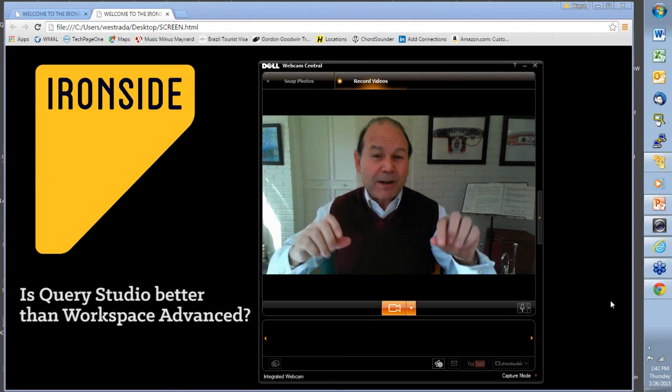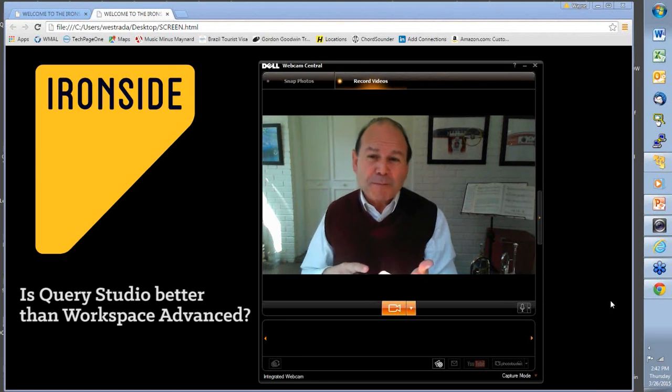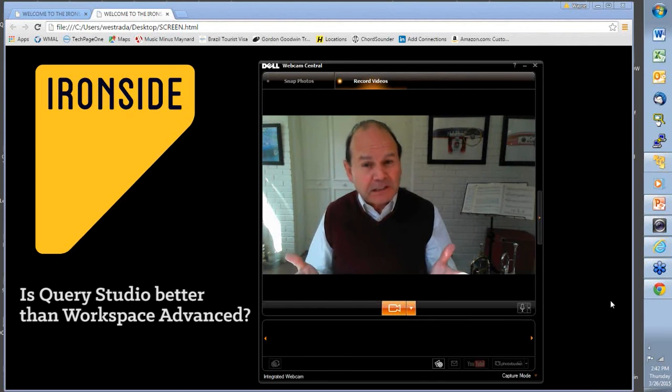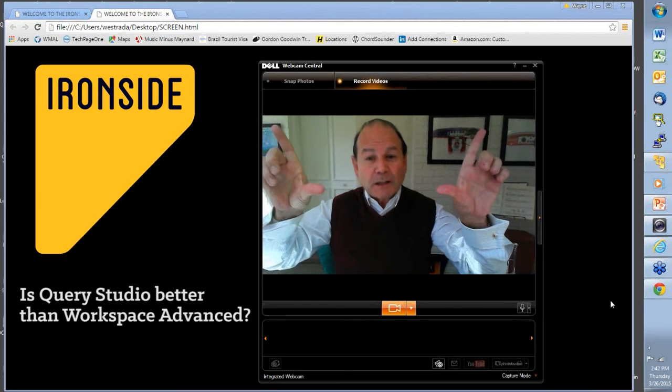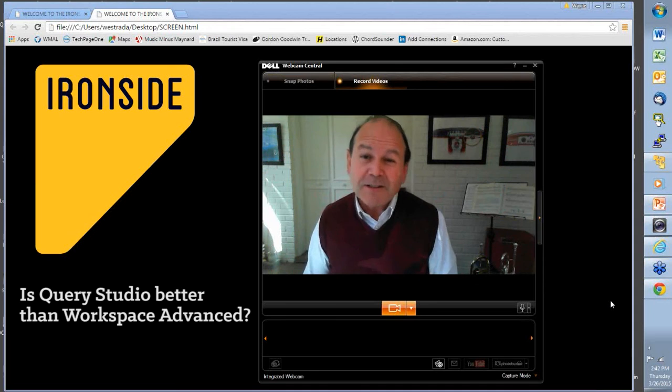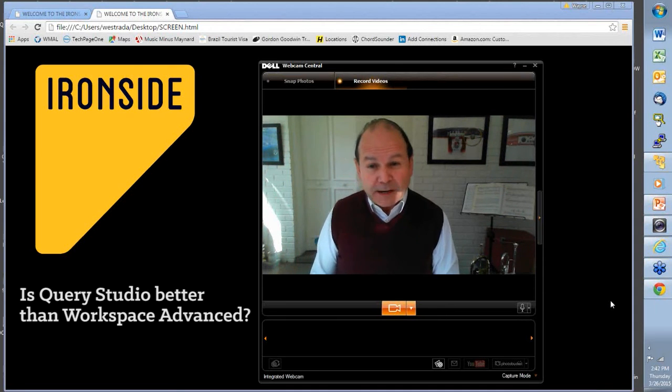CWA, the middle of that triangle, is your home kitchen. You can make an apple pie, a meatloaf, a Thanksgiving turkey, but you can't make a Ruth's Chris steak in a 1600-degree oven because you don't have that or the skill. Report Studio at the very top is a fully equipped cordon bleu chef's kitchen, and you are the cordon bleu chef. So it requires a lot more training.